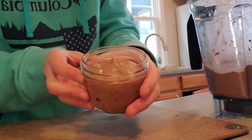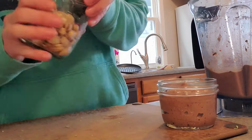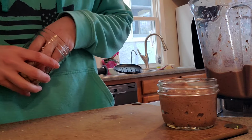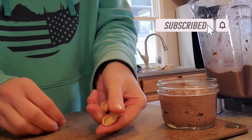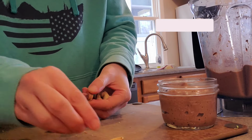Just dish this up into the little jar here, and I'm going to put some crushed pistachios on top. If you didn't have shells, that would probably be easier, but I don't have already shelled pistachios, so I'm just going to take a second to take the shells off.